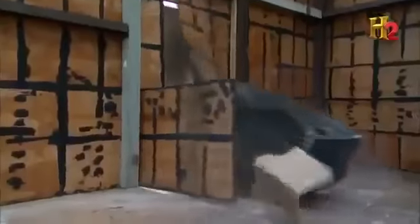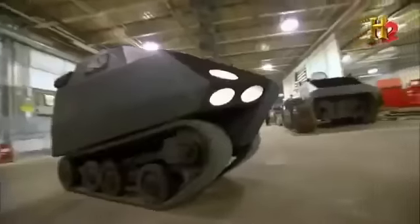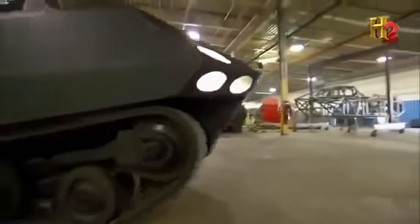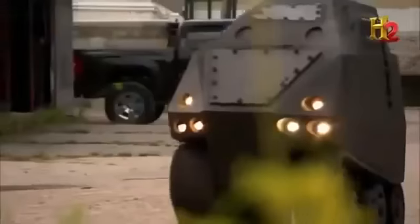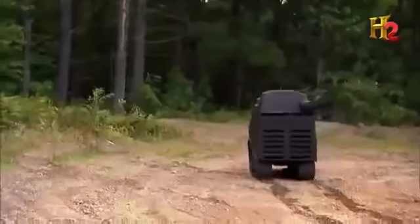Through your wall. I'm pretty sure you don't want that happening. No. Created for SWAT and Special Forces, the Badger is a one-man all-terrain vehicle designed to breach buildings and other fortified positions. It's currently the smallest passenger tank on Earth.